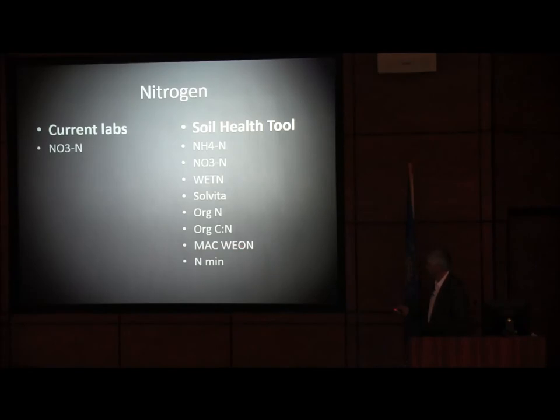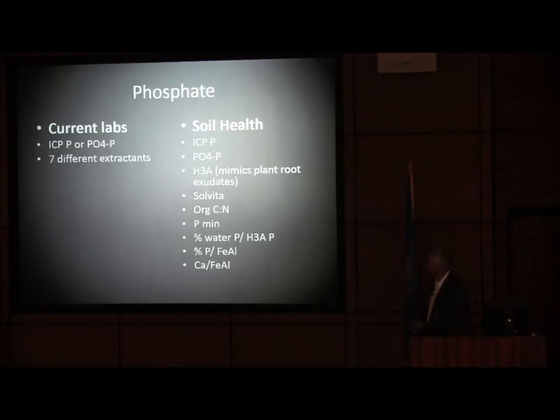And then he has this MAC-WEON. I really like some of these terms he has. Microbe active carbon, water extractable organic nitrogen, and then nitrogen mineralization here. And so we're looking at the water soluble carbon and nitrogen, and then we're doing some other things with phosphate.